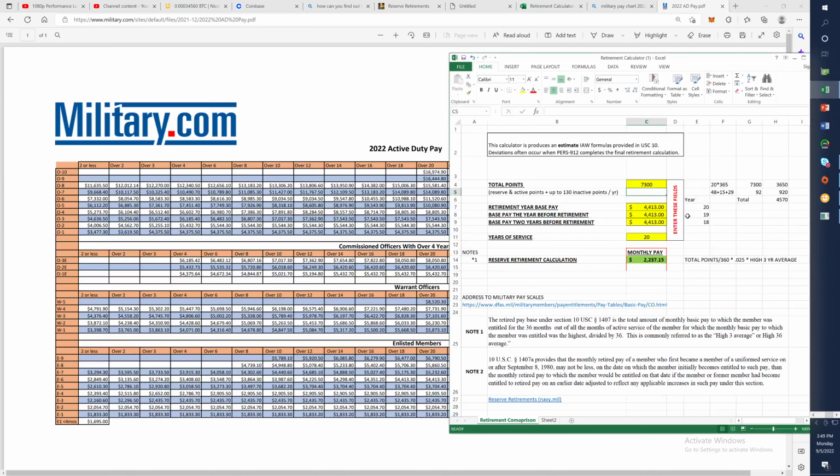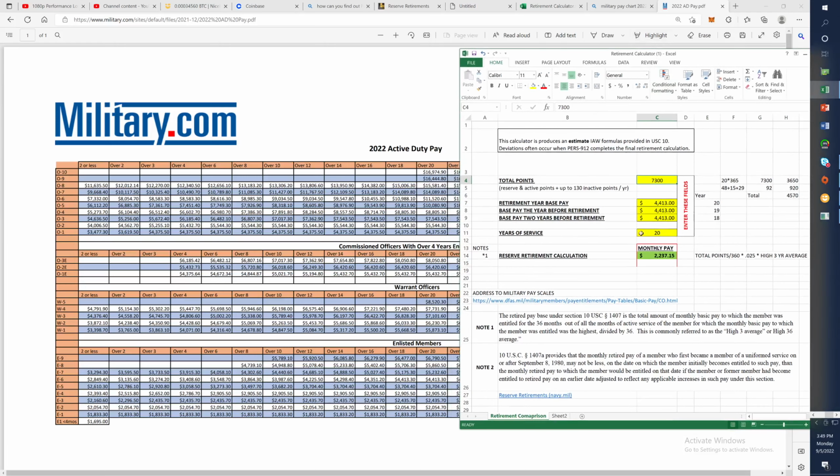So the easiest thing to do, and damn near impossible to get, would be 20 years of active duty as a reservist, right? Most people are going to be somewhere less than probably 4,000. If you had significant active duty time, maybe you're in the 5,000, 6,000 point range. But for this example, it works easiest if we just say you got 20 years, 365 points, and you max this out, 7,300. And why is that? Because when we calculate it, I'm just going to change this to 7,301, and you're going to see how much that's worth, okay? So once again, 20 years.